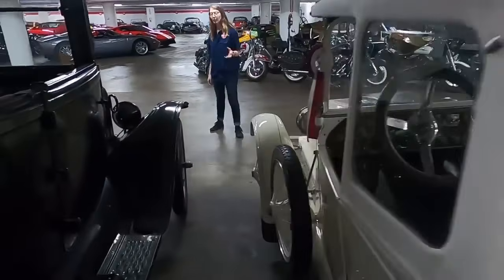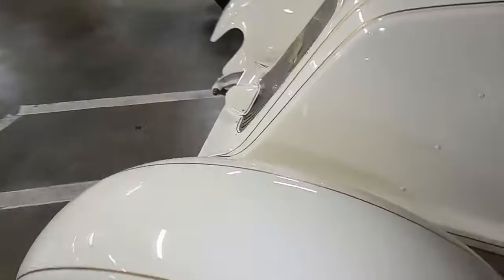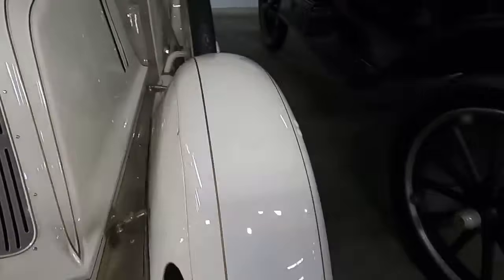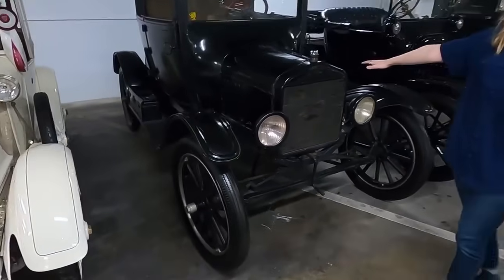And this is actually a winner for us. It's so unique that we will take it out to a lot of shows quite often. Now that is one end of the extreme. The other is going to be the Model T.